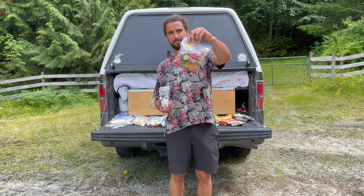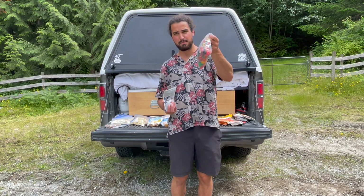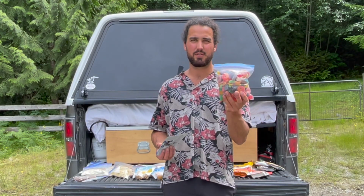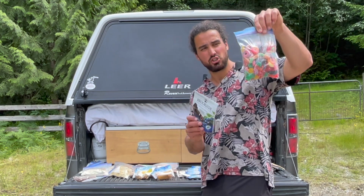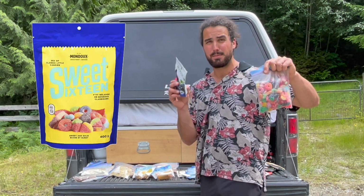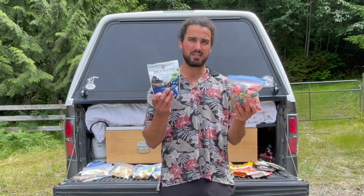This thing's the size of a small baby. This is diabetes in a bag here, but honestly, we're burning so many calories on the trail. It is so satisfying to have a huge bag of candy. In here, we've got jubes, and we've got these things called Sweet 16 sour candies. They're absolutely bomb. And we got Brooksides as well.